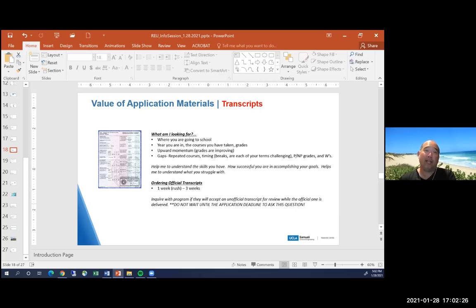And so when I look at materials, I am looking to see, as a program manager, or for my lab managers, what are the things that I'm going to need to provide some additional support to you if we were to make you an offer, okay? So ordering transcripts is a really important thing because they can take a lot of time, right?